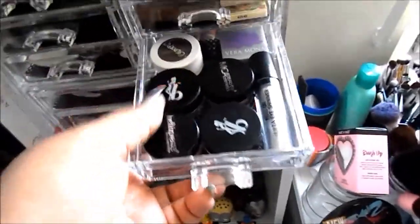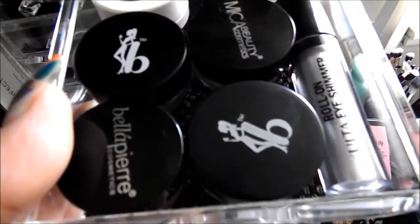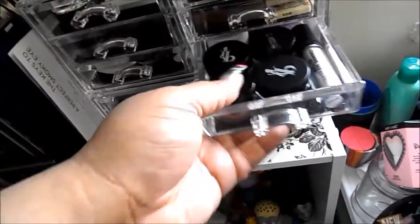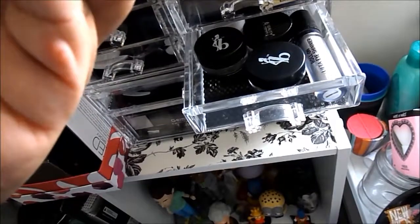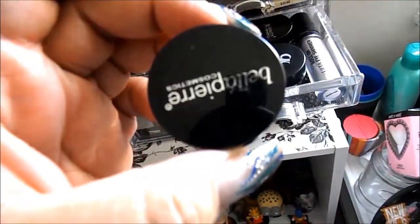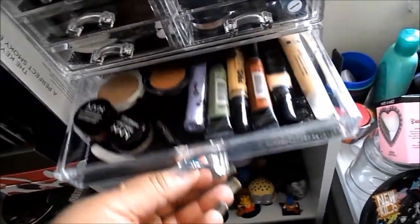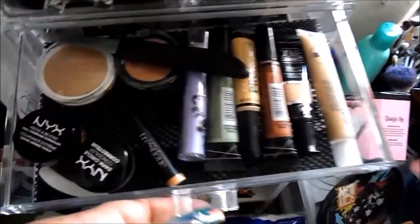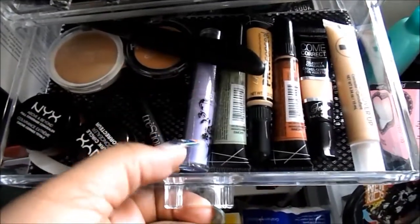That's a Veramona eyeshadow back there. The 2 Be a Bombshells, those are bases. The Mica and the Bella Pierre. Let's see, the Mica one is a primer. And the Bella Pierre is an illuminating bronzer. Let's see, this drawer is all of my concealers or color correctors. And there's my knife.